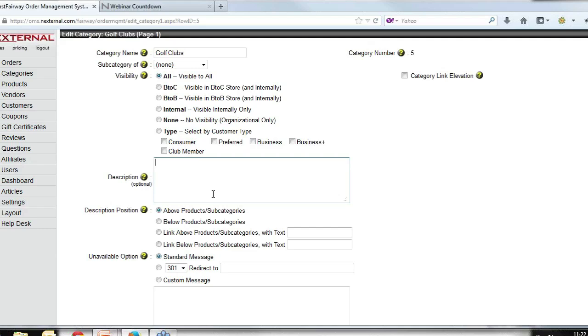So we maybe have a link to the putters and links to the woods, and so that would be important. And the other thing is you can then choose the position. Nexternal makes this really easy, where you can just choose, do you want it above the description, or below the description, or below the products, or above the products? That makes it very easy rather than you having to go and redesign or do anything. So that's something you want to pay attention to: making sure that you add content to all of your categories.